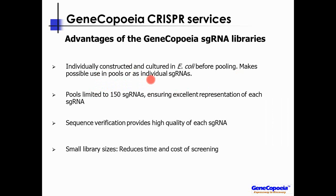Secondly, the pools are limited to 150 sgRNAs each, and the main advantage of this is that it ensures excellent representation of each sgRNA, which is a challenge in much larger scale libraries. Also, each sgRNA is sequence verified, which ensures the high quality of each of these clones. And finally, the small library sizes vastly reduce the time and cost of screening. So, in other words, when you screen, there's no need to use next-generation sequencing in order to look for over or under representation of sgRNAs, because you can simply test them by Sanger sequencing, and you can get the results earlier and at a lower cost.